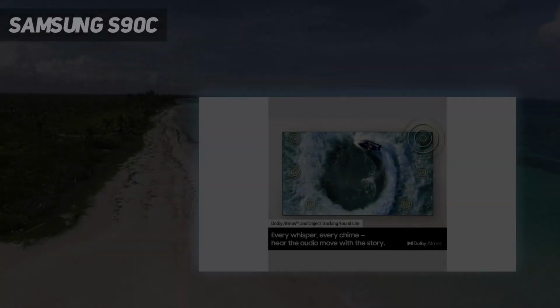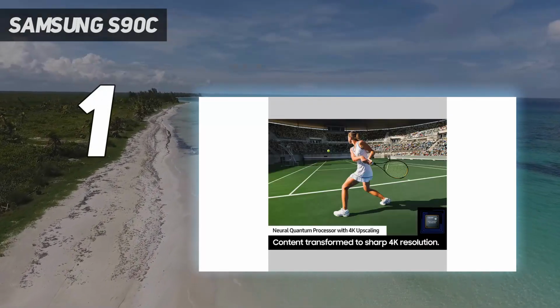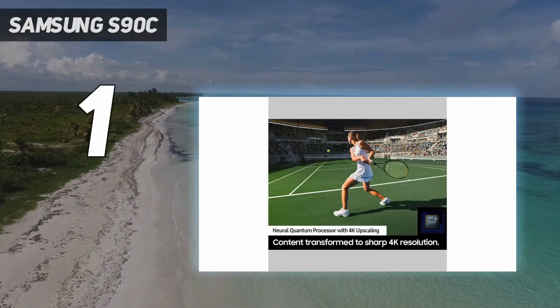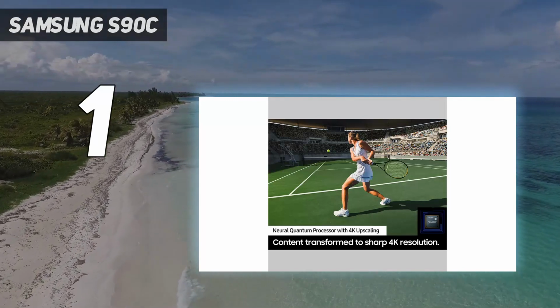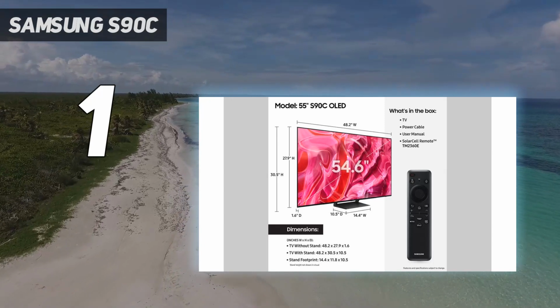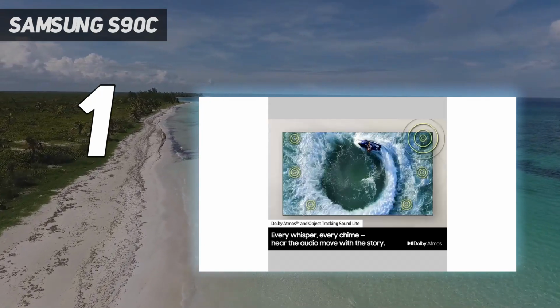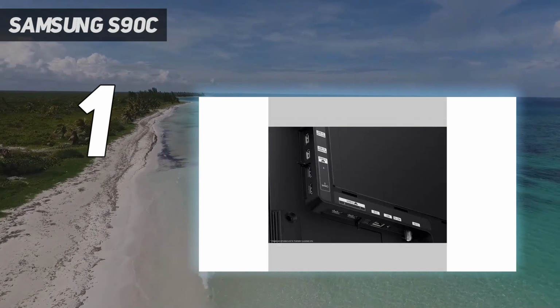And number 1, Samsung S90C. The Samsung S90C is our top pick for most people. LG's C-series of OLEDs has dominated this place for a long time, but the S90C is brighter and sounds better than the LG C3, number 6 on the list, for essentially the same price, so it's better value.